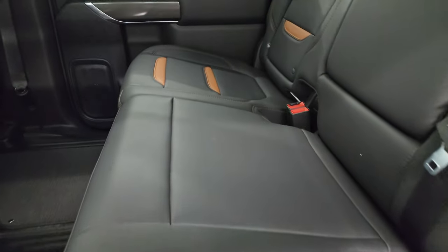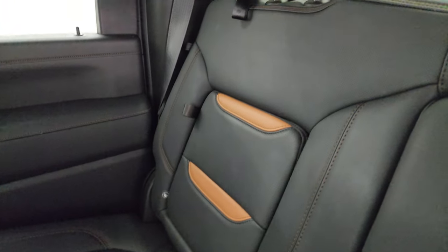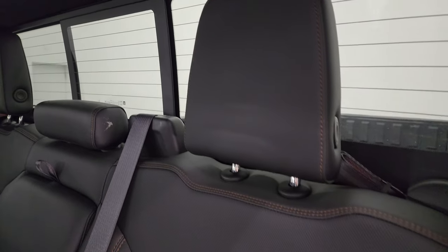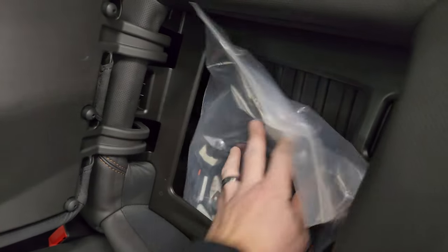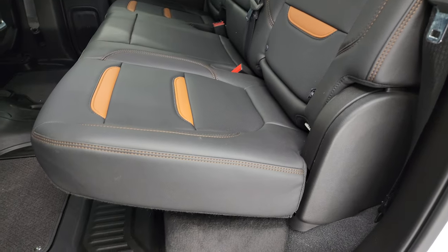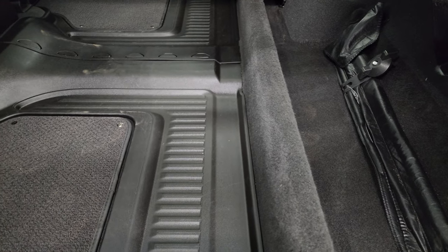These back seats are heated on the outboard side, so driver and passenger side, you get the black and the orange leather back here. Power sliding rear window with the built-in rear defrost. There's a storage cubby behind there. There's some wiring for those auxiliary cameras I was telling you about. And then the seats are in fantastic condition. They fold up, beautiful little storage area, factory all-weather floor mats back here.